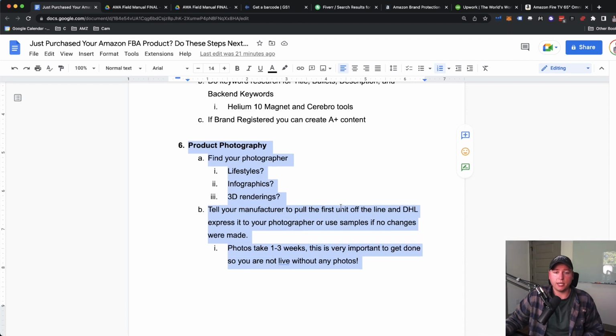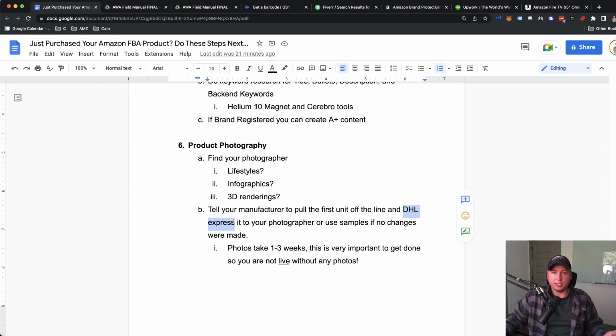So make sure you get that, because you're paying for DHL Express. I will pay $100 to $200 to get my product shipped over to the photographer, so I can save 15 days, because time is money in this case, and I want to get going. I don't want to wait any longer than I have to. All right, guys, that's what you need to do to make sure your product's ready to go before it gets into Amazon, right after you order. This is good for you to know before you order your product, obviously. And if you just ordered, there's a list right there for you to get done.